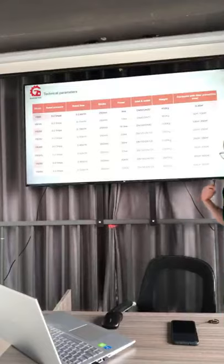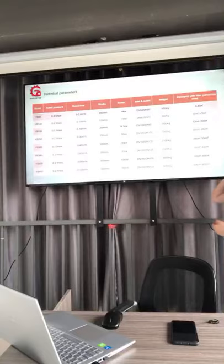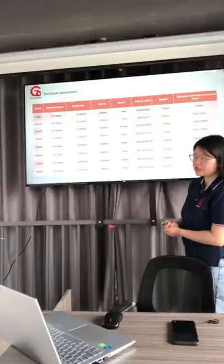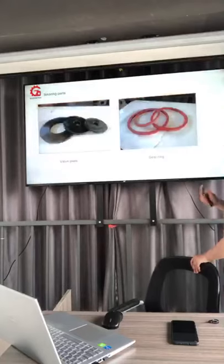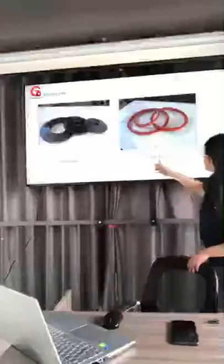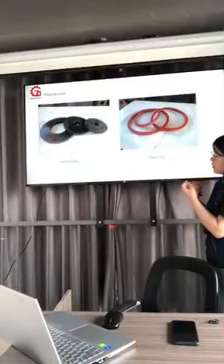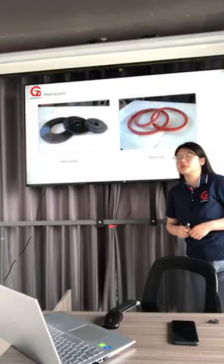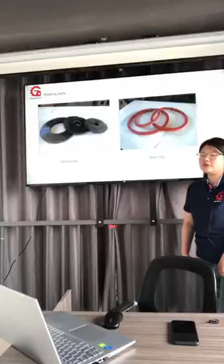If your filter press filter area is 1,000 square meters, we will customize the pump for you. For the pump material, we have stainless steel or titanium for your choice. And we say this pump is easy to maintain because our pump only has two wearing parts. Just this one. Here is the sealing ring. For our pump, you just need to change these two pairs when they get damaged. The other parts can normally be used for a very long time.